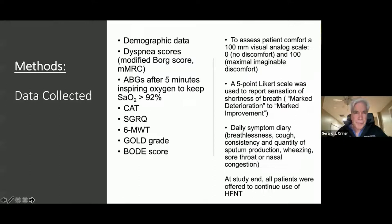This was the data that we collected: demographic data. Dyspnea was measured using a modified Borg score and modified MRC score. Blood gases were obtained at baseline and at the end of the study after 5 minutes of inspiring oxygen to keep the saturation greater than 92%. COPD Assessment Test or CAT score, and SGRQ for disease-specific quality of life were measured, as well as six-minute walk distance at baseline and at the end of the study, GOLD grade of severity of airflow obstruction, and BODE was calculated from these measured parameters.